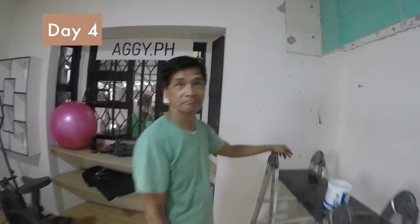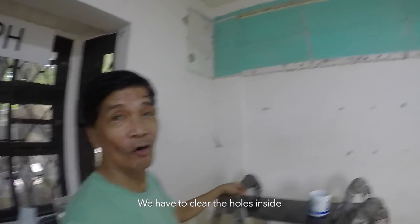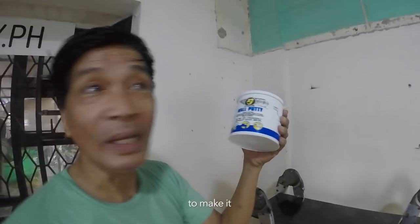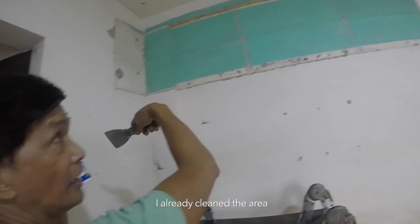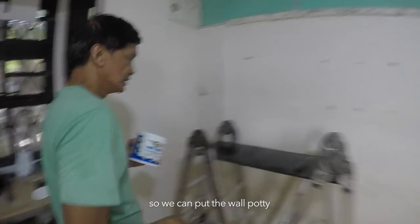Day 4. We are finishing. We have to clear the holes inside, so we will put this stocking to make it smooth. I already cleaned the area, so we can put the wall padding. So let's begin.